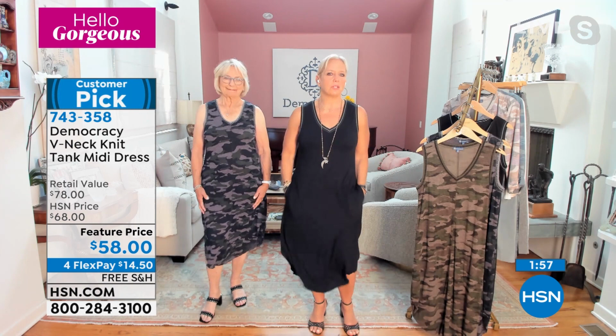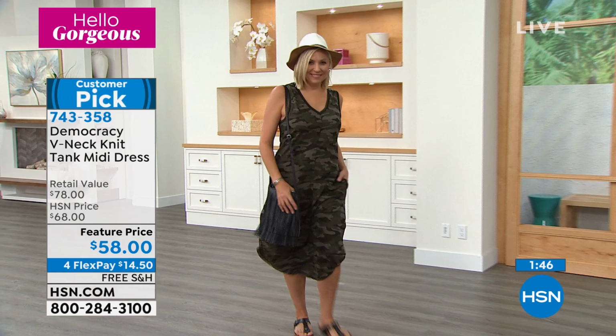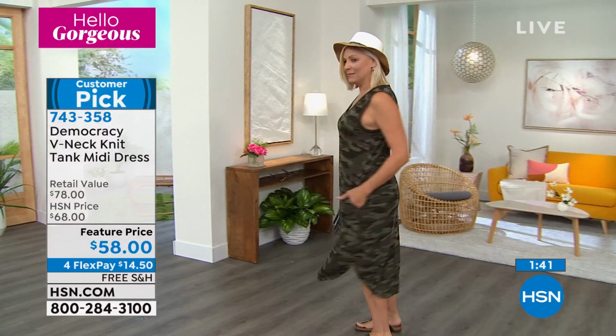Each different colorway fits into your wardrobe in a perfectly different transitional way. So I just think this is a great item. I'm so thrilled that it's a customer pick. Yes. And this is a shape that you're going to see us introduce. And we're going to continue to mix this little novelty rib detail. It gives you just a much more elevated, completed look instead of just a regular binding.